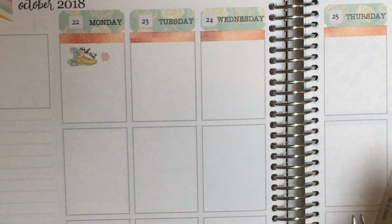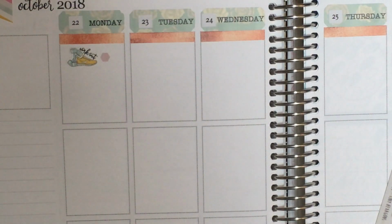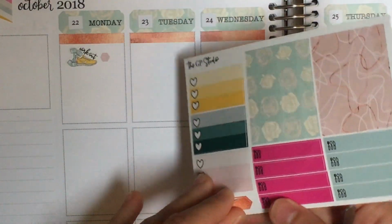So maybe this one will go on some kind of label. Yeah, because this one I do have a little more detail to write. Although I could put the time just on one of these arrows.